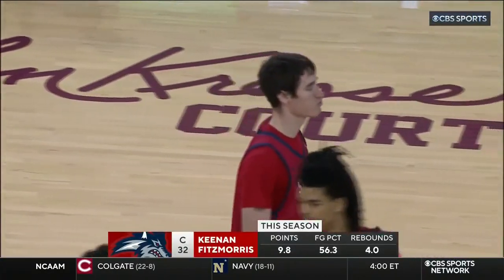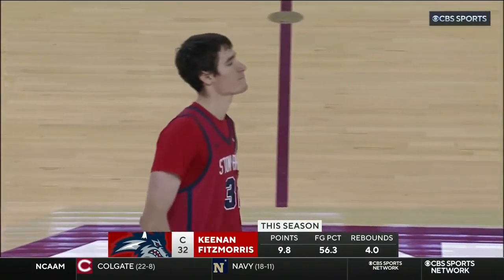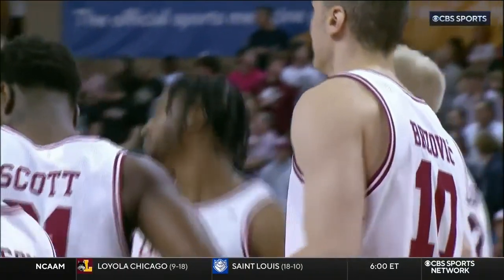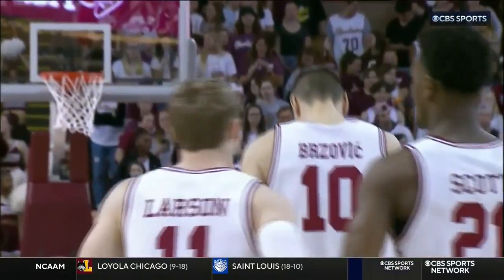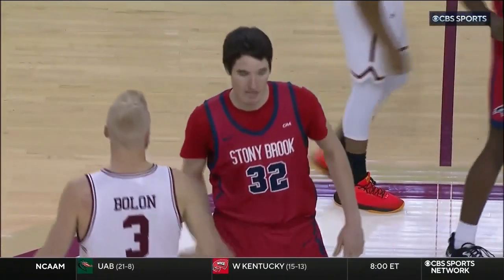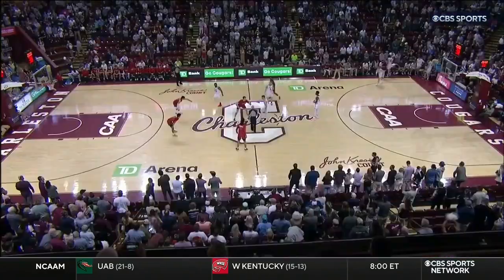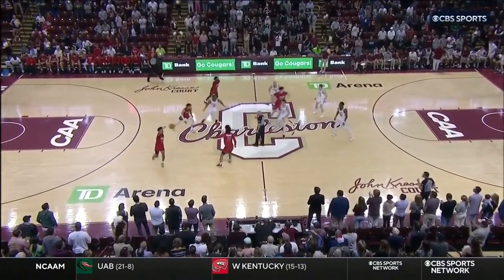Fitzmaurice transferring from Stanford, did not get much action there. Geno Ford has loved not only his ability to attack the paint, John, but his versatility as a seven-footer. No, he's a good passer out of the post, but most importantly, at 7 foot, you recruit a big guy to protect the rim, and Charleston loves to drive the ball to the rim. They're also a great offensive rebounding team, so Fitzmaurice is really key, even off the ball today, for Stony Brook.